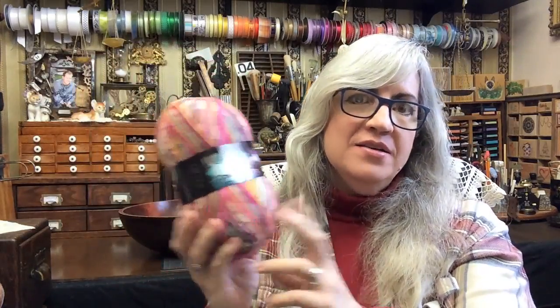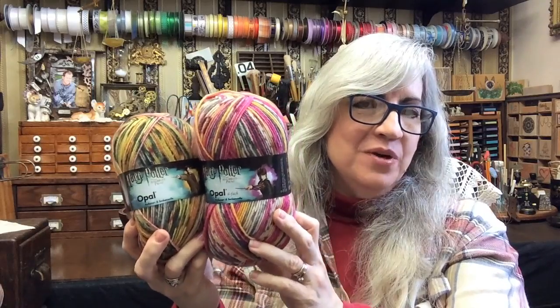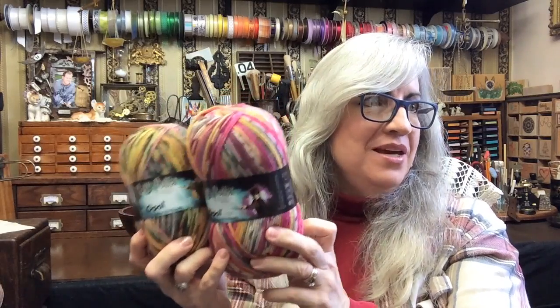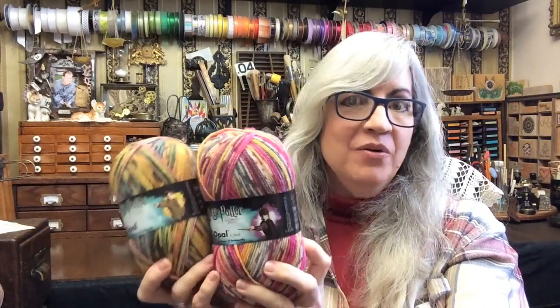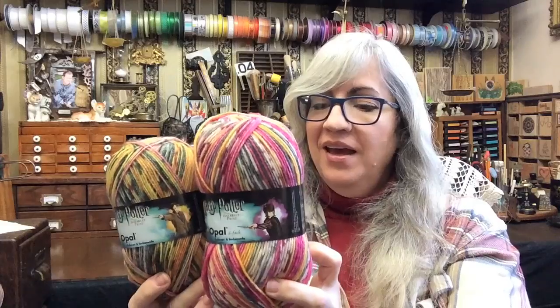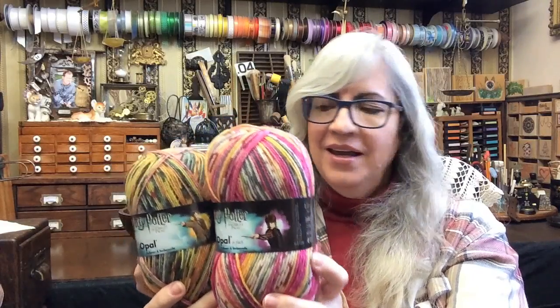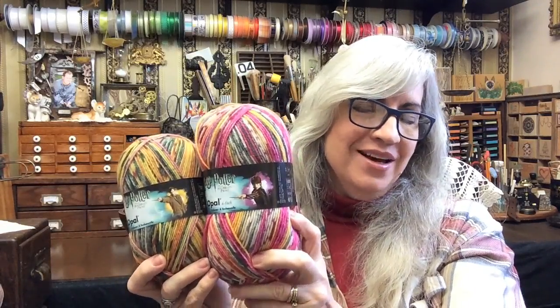Now I'm really surprised that they use Tonks and Lupin for colorway inspiration when, to me, I would think that they would do maybe Hermione, and how about Hagrid? I'm really surprised they used a couple of lesser characters, but yeah, it's too bad they didn't have a Hermione and a Hagrid, because they both knit in Harry Potter as well, so they would have been perfect for colorways for these Opal yarns. So that was surprising.